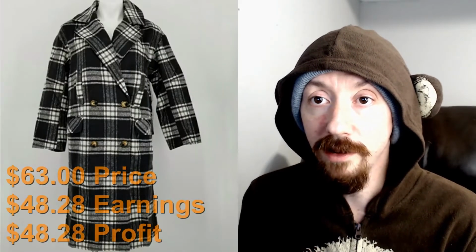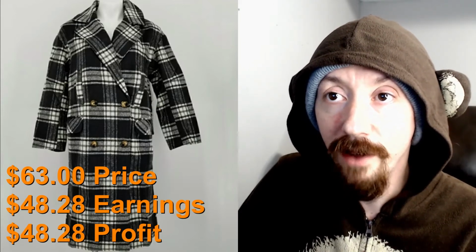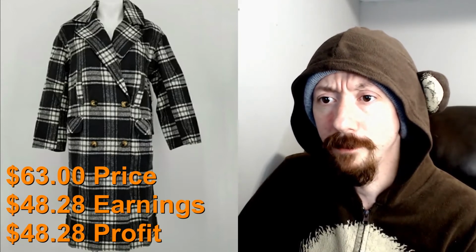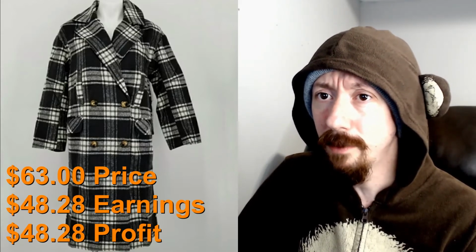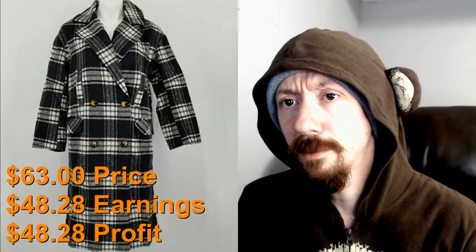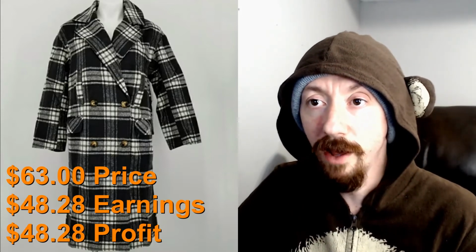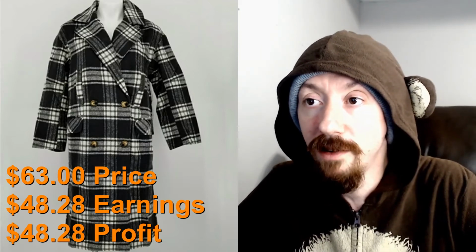All right, up next is this High Five Perfect Plaid Trench Coat. I believe this was a VA box. I believe this was one of the first VA boxes, and we didn't really know when this thing would sell, but it finally did. I guess it just needed to get closer to winter, which is kind of surprising given why that swimsuit sold. Anyway, this sold for $63, so that's $12.60 in posh fees. We did do discounted shipping with this, so we earned $48.28 in earnings.